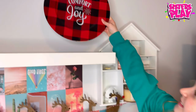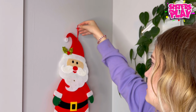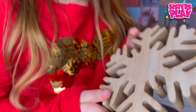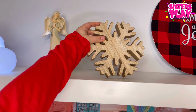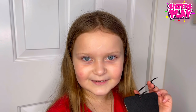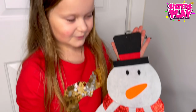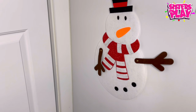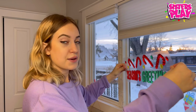Yay! Santa Claus! Snowflake! And two cute little reindeers. I'm definitely gonna make a snowman this winter. Wow, some cute jelly stickers. Go on the window.